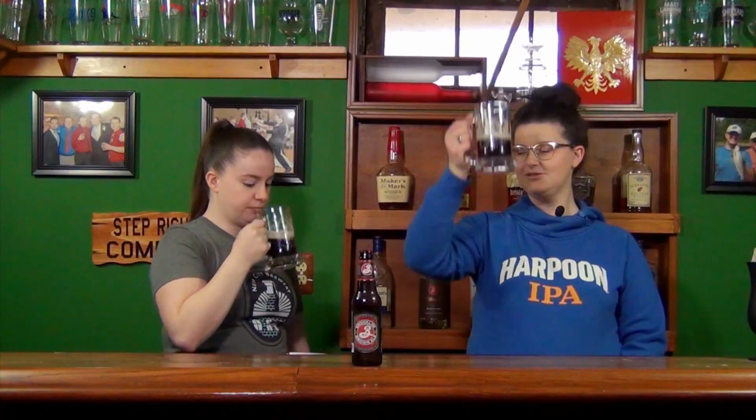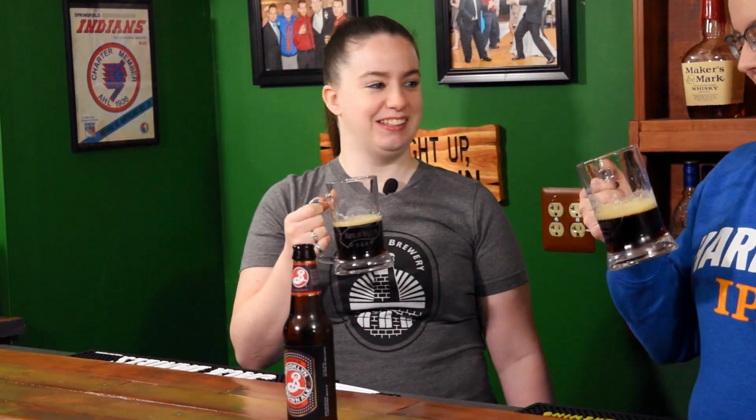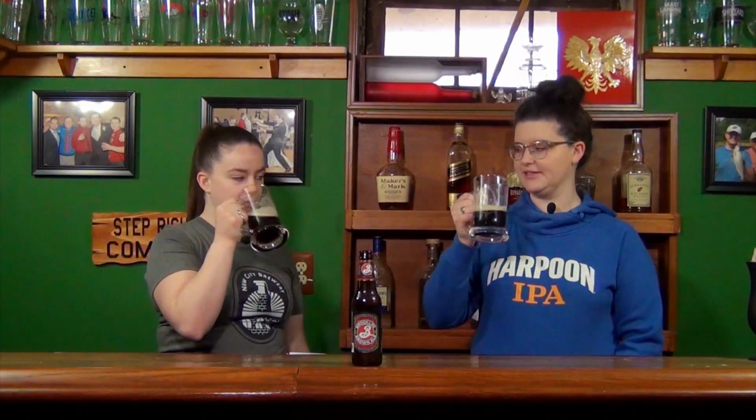More coffee. It also has the red hue to it. It's so pretty. It smells really malty. It smells like a brown ale. It smells like the last two. They have a distinct smell for sure. But it's malty, but not a sweet smell. Yeah, it's not, but they have a sweet taste to them, which is a little strange. Yeah, because you're not tasting what you smell.